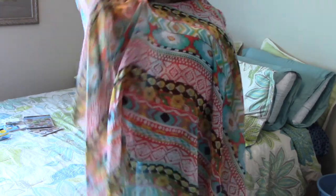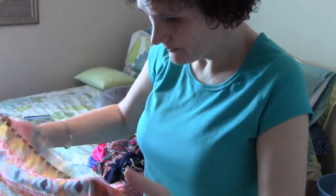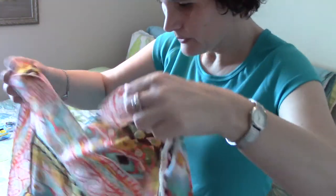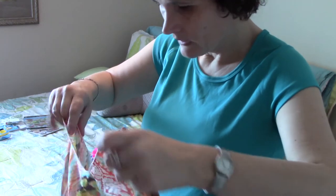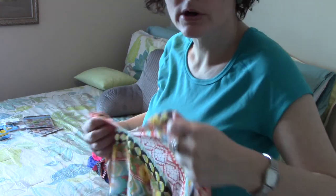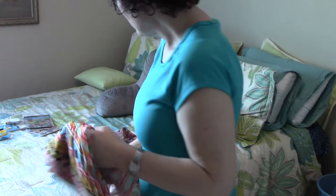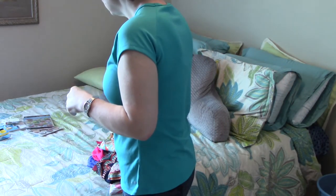So these were my Goodwill pieces to go with what I already have on hand. Not bad for $23. Lots of bright colors, lots of fun for the summer. And I already have items that they'll go with just fine. So that was my Goodwill stuff.